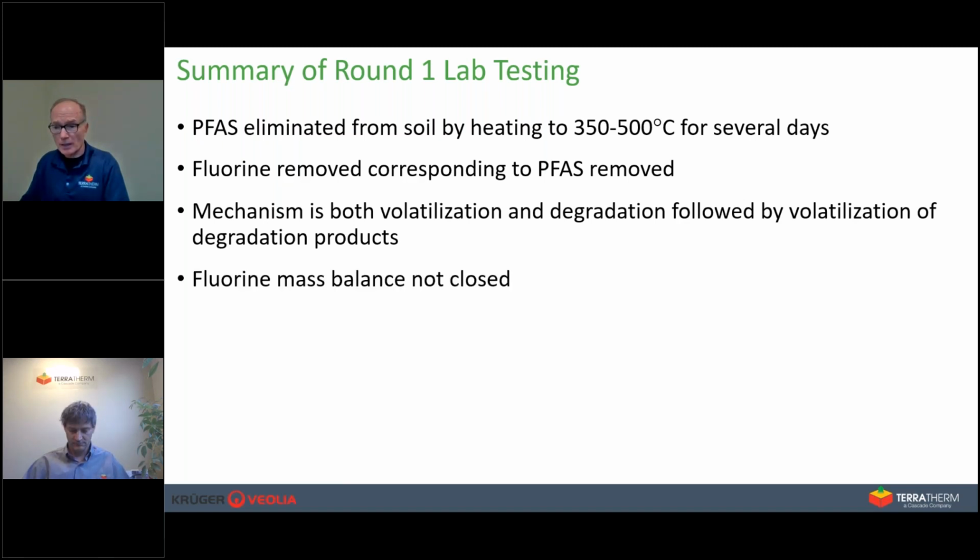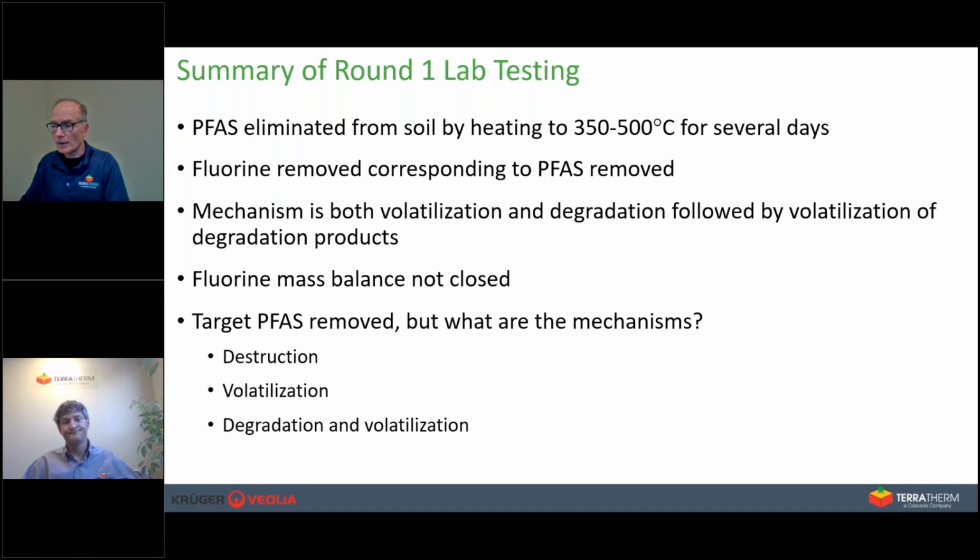Unfortunately, we could not quite close that fluorine mass balance, and that's important to really answer some of the key questions about the fate. Like, what happens to the PFAS? Is it just partially broken down? Is it completely broken down? Is it volatilized out of the system? So we had some work to do after this round of work.